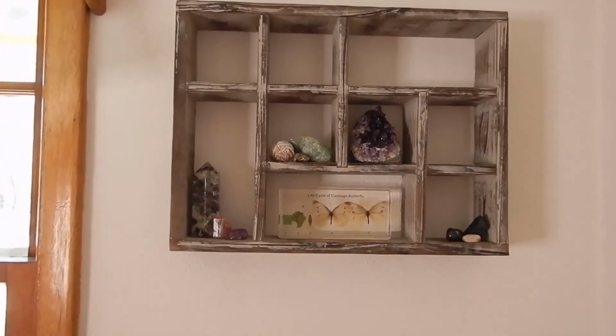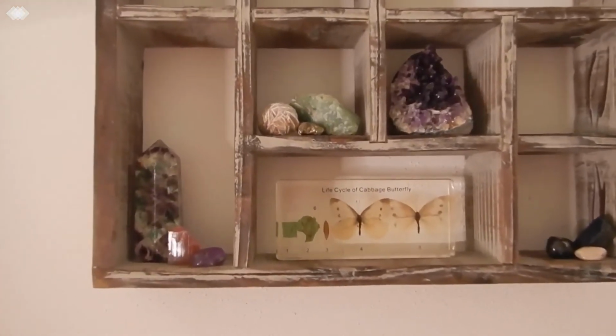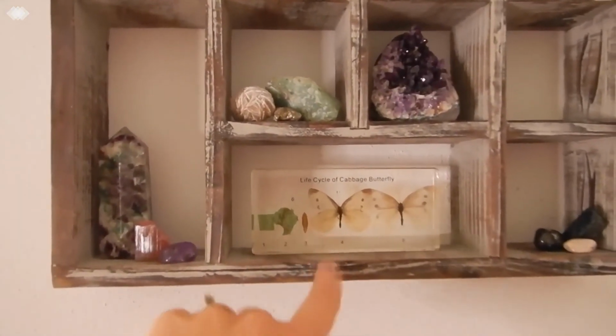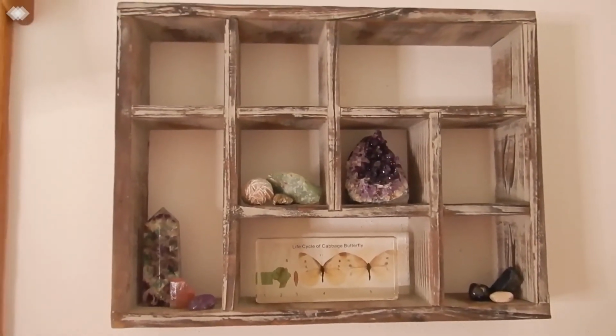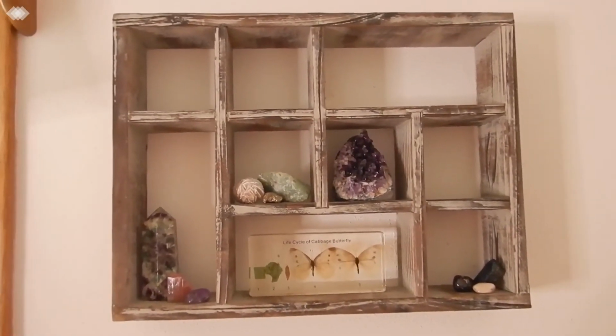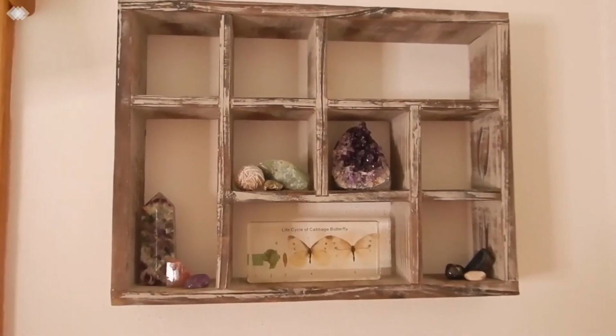Right now we just have a lot of rocks and minerals in it. And then our butterfly life cycle, our little acrylic set there that we got from Nature Watch. And some of these rocks we actually just got from South Dakota. So that's fun, and we'll continue filling that up.